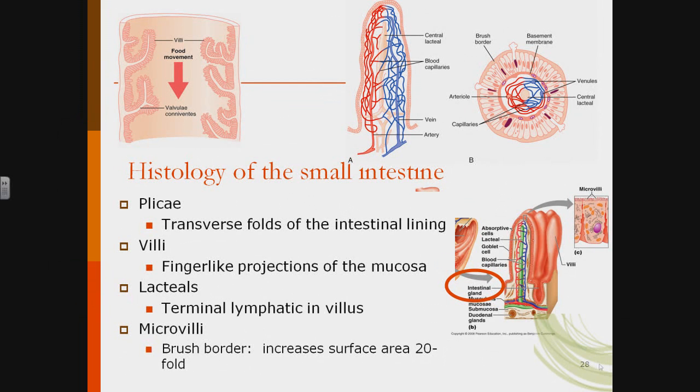In fact, it's so important that when some people have celiac disease or are gluten sensitive or have outright immune responses to gluten, this microvilli, this brush border, is lost. And it actually creates a big problem for proper digestion of food and absorption because you're losing surface area.